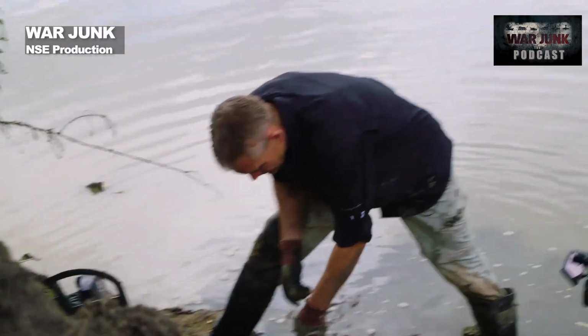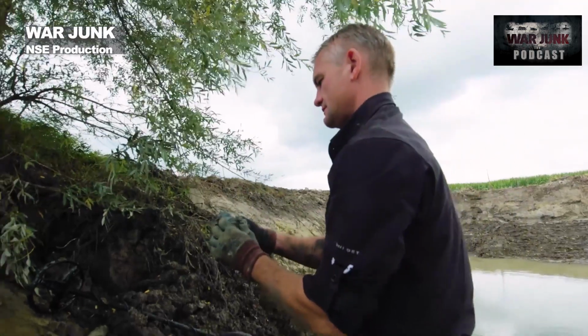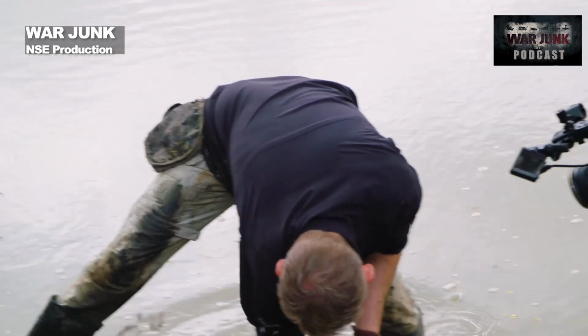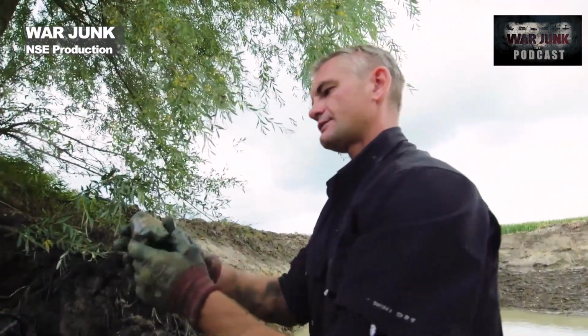As I started to reveal the item, the first thing I noticed was a real shine. Something caught my eye. It was a real bright color. Oh, wow. I continued to clean around it, and it soon became apparent that it was a fuse. It was in such lovely condition, it looked like it had just come from the factory. Wow, would you look at that? Well, it's a British. That's from an 18-pounder.